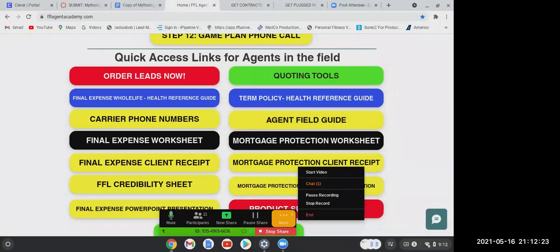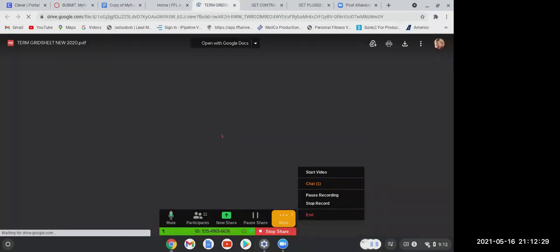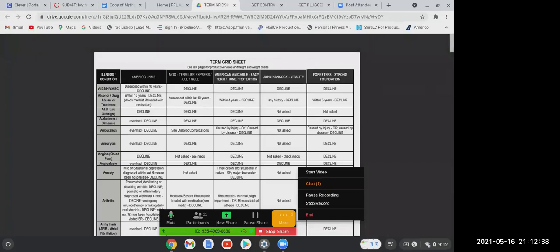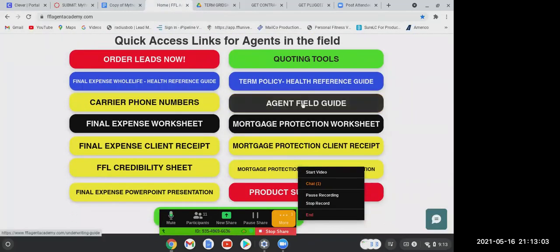Same thing with the term policy. Term policy, get the reference guide as well. It's pretty much set up in the same way. You pretty much just follow those particular steps. Now, what I advise is all of these sheets, like I have the term policy grid sheet and I have the final expense grid sheet. I have both of those in my binder. That way I can just filter through it during my presentations as they speak to me about what medications they are taking. So I'm able to keep track of that instead of going back to my computer trying to find things. You have an agent field guide as well that you can have.